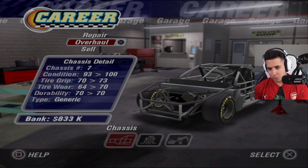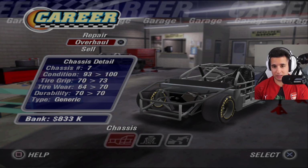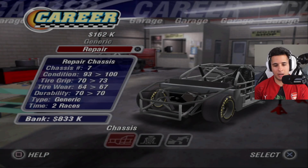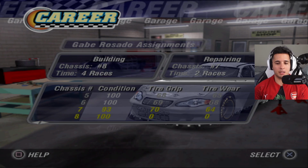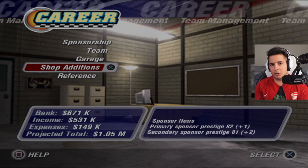But we do have to keep in mind that the shop addition is going to be very expensive when we do it. So I'm going to go ahead and repair for now. We're only going to repair to save a little bit of money to see what we're going to do with the shop additions. If we win, this is why the All-Star race is so massive.